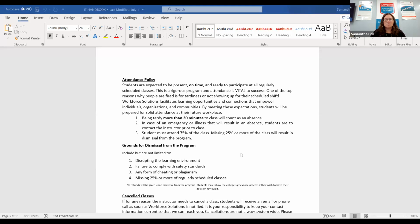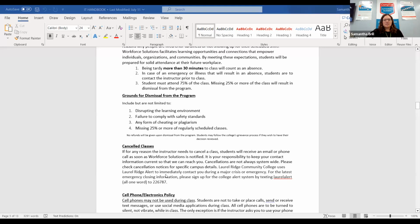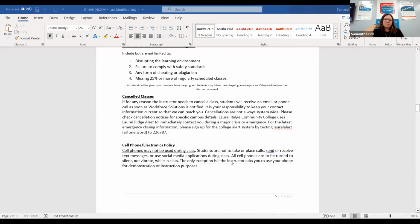Additional grounds for dismissal from the program: disrupting the learning environment, failure to comply with the safety standards, any form of cheating or plagiarism, and or missing 25% or more of regularly scheduled classes. If for any reason the college is closed due to weather or an emergency situation, we do have an emergency alert system, and you can see how to sign up there.